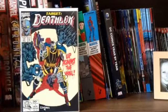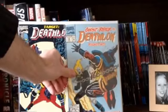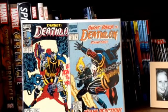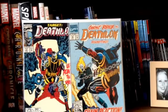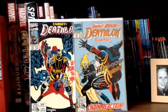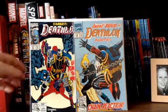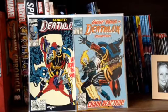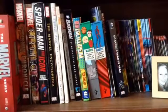2 random Deathlok issues. I've got the first run of Deathlok, and I think a 90s run, or early 2000s one, 7-part mini thing. I thought, oh, might as well start. I think this is volume 2. Is it the 80s? Can't quite see the. No, 90s, 92. So that's starting off on volume 2 then.